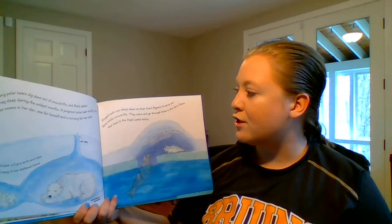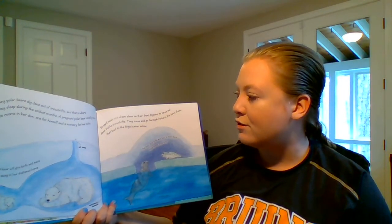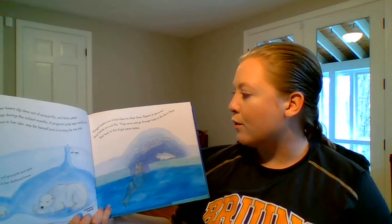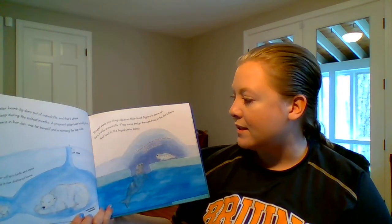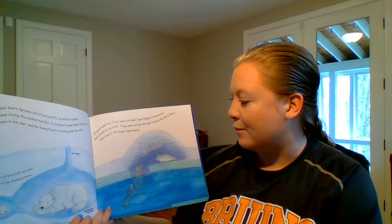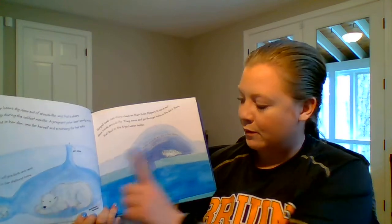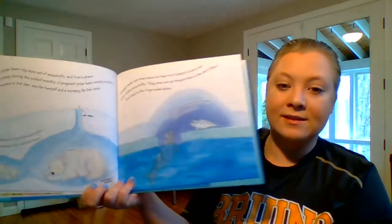Ringed seals use sharp claws on their front flippers to carve out dens inside snowdrifts. They come and go through holes in the den's floor that lead to the frigid water below. The seals give birth and tend to their pups inside these snug layers. So polar bears, seals, and bears all do the same thing inside their den.